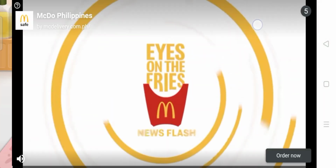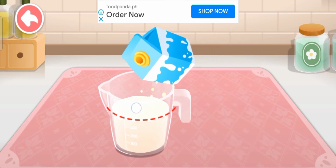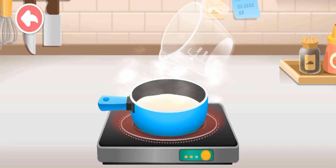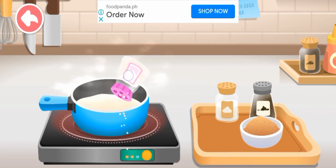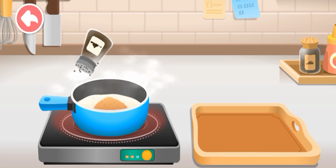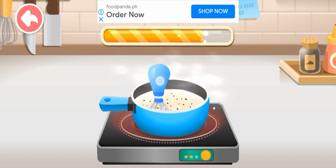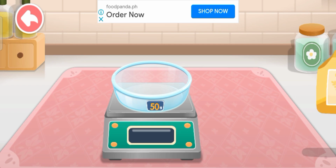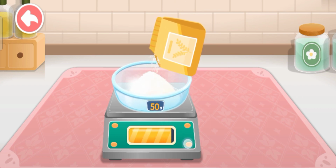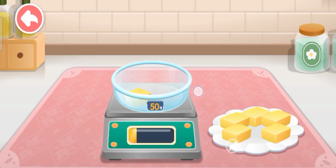Lamb chops with sauce. Pour in 400. Not enough milk. You still need to pour some more. White sugar. Salt. Nutmeg. Black pepper. Add in 50 grams of flour. The sauce requires 50 grams of butter.